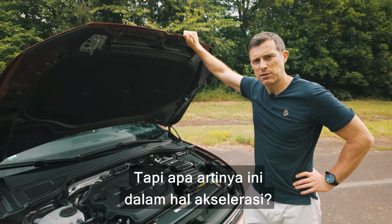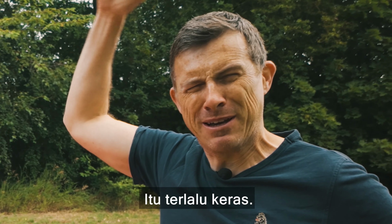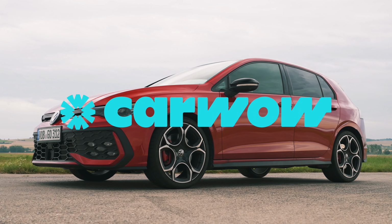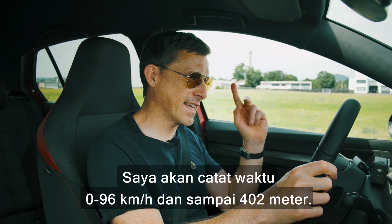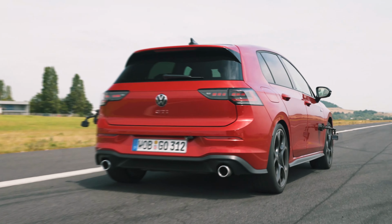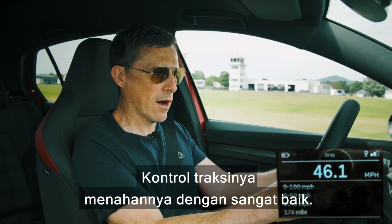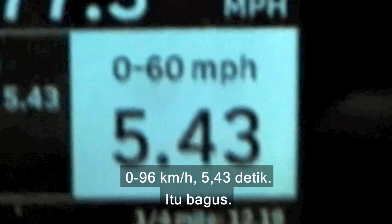But what does this mean in terms of acceleration? Let's find out. Let's see how quick this GTI is on the launch. So I'm going to time it from 0 to 60 and over the standing quarter mile. Left foot on the brake, floor the throttle. Oh, the traction control managed that really well. Oh, 0 to 60, 5.43, that's good.